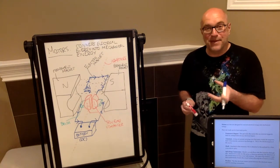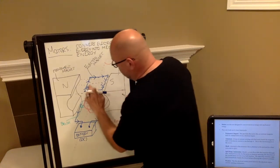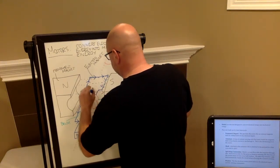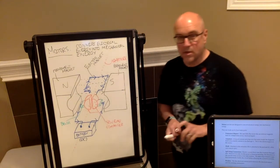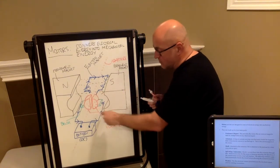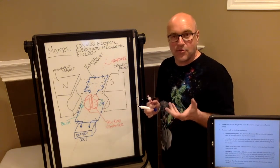So what's going to happen is it's going to need to flip another half turn again. So when it flips another half turn, we're going to be back to north and south, and my split ring commutator is going to go back to 1 and 2. Well, now that I'm at that point, again, I'm now making contact. This side of the commutator is now going to be making contact with the circuit again.